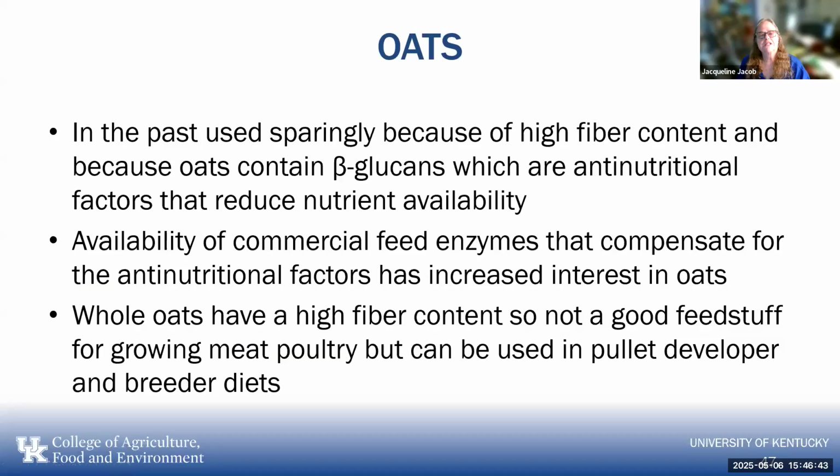Okay, in the past, oats were used sparingly because of the high fiber content and because oats contain beta-glucans, which are anti-nutritional factors that interfere with the digestibility of the feed consumed. But the availability of commercial enzymes that compensate for those anti-nutritional factors has increased interest in oats more recently. Whole oats have, as I said, a high fiber content, so they're not really good for growing meat poultry like chickens and turkeys, but they can be used in older pullet grower diets, pullet developer diets right before they start to lay eggs, and in breeder diets when they are already laying.